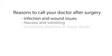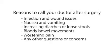Getting ready for surgery can be pretty overwhelming. We do our best to help you prepare and understand what to expect before, during, and after surgery. Before you go home, your team will review your plan of care, including medications and instructions for when to call your provider. I will go over that specifically with you here today, when to contact your surgical providers for help and advice. Please note that if your surgeon has given you specific instructions, you should review and follow them.